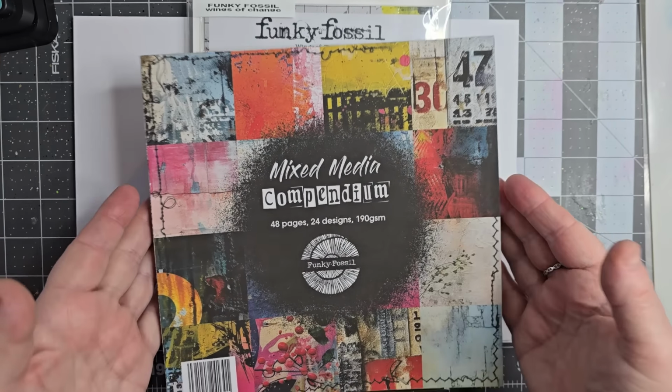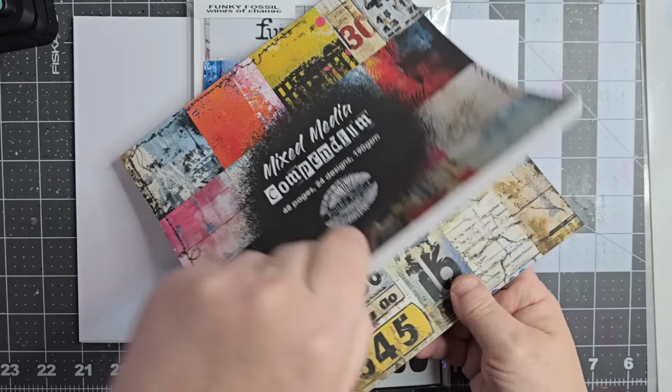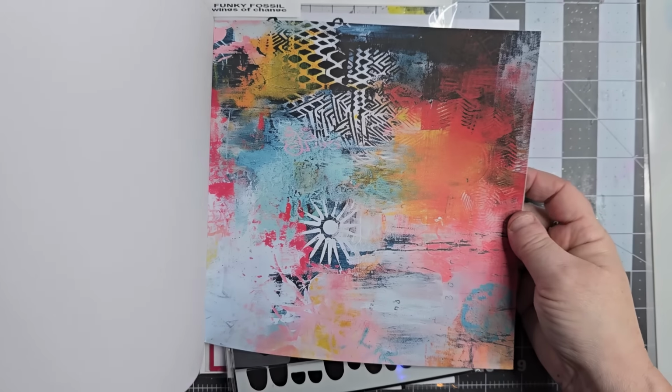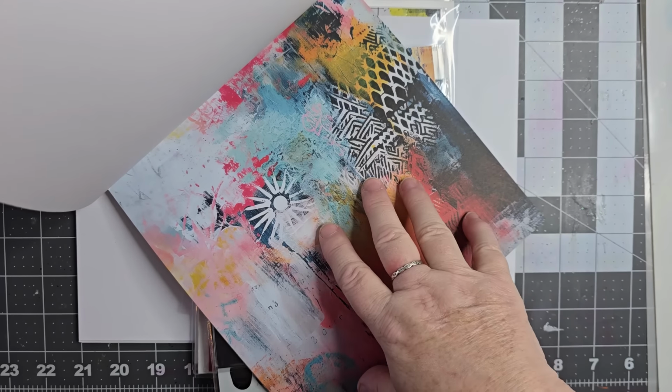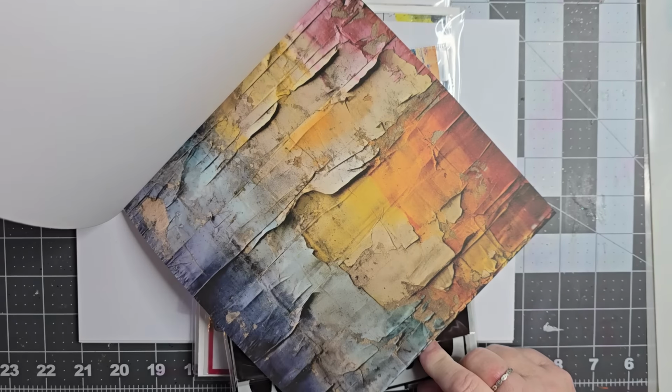So, we know that I don't normally like paper books, because the paper I buy doesn't come like this. I used to buy just one pattern, you know what I mean? Not like this. These are amazing. Look at that.